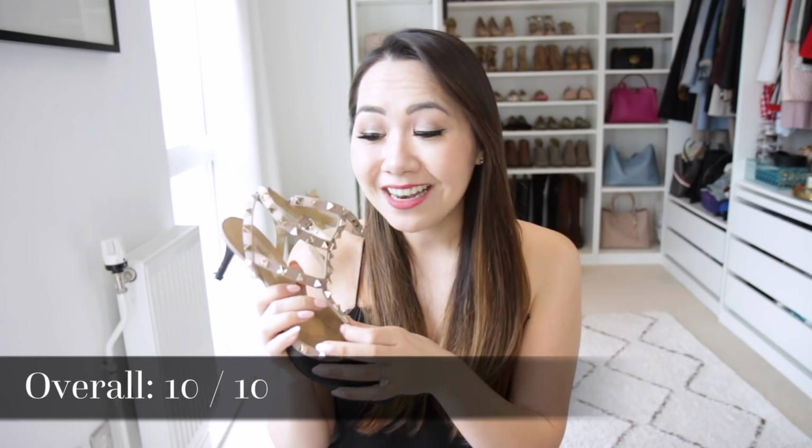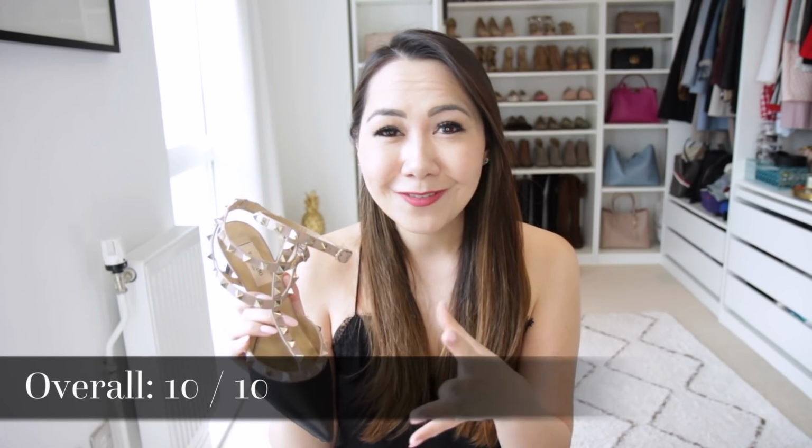So I adore these. In terms of general satisfaction level, it's probably a 10 to be honest, because I love these so much. They go with anything, I feel, and even if you're just wearing a t-shirt and a pair of jeans, you pop these on and it instantly elevates the look. So I love them for that. So I would actually say these are a solid 10 out of 10 for me.